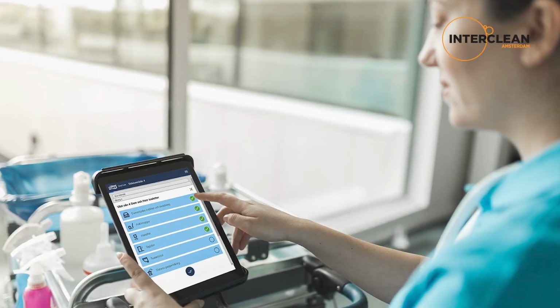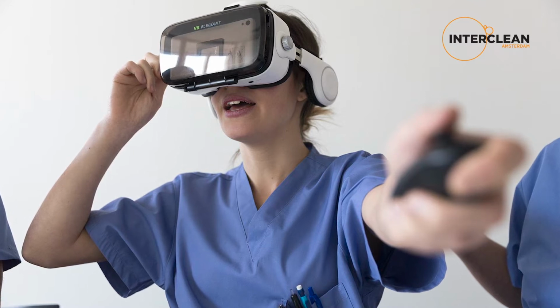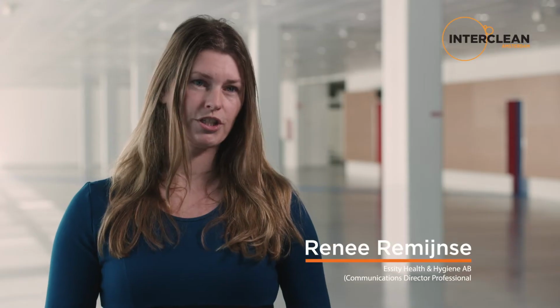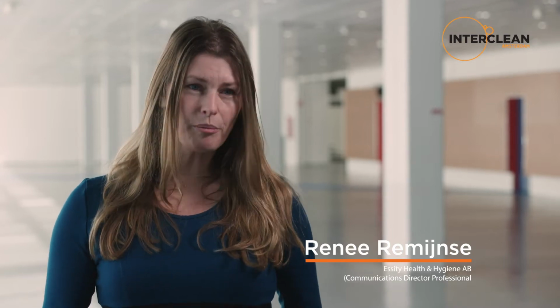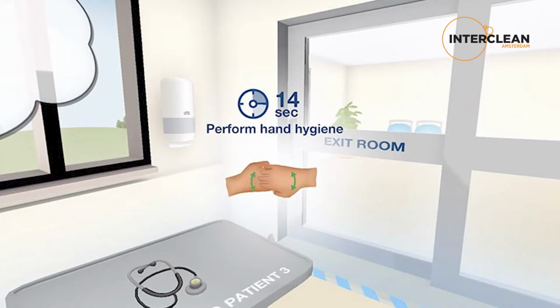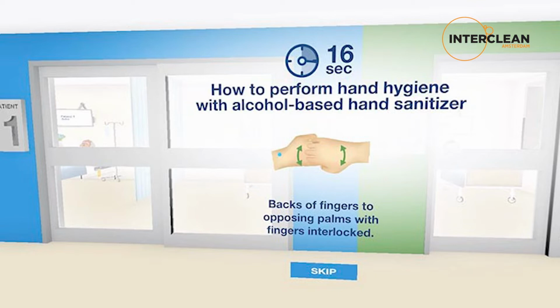We're talking about the Tork Clean Hands VR training. It's the first interactive virtual reality training that's used for teaching hand hygiene in healthcare environments. It teaches people a better compliance on the important 5 moments of hand hygiene as decided by the WHO. Our product has a huge added value as it can work to decrease the number of healthcare-acquired infections.